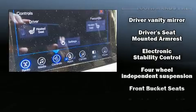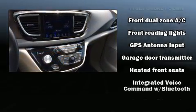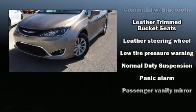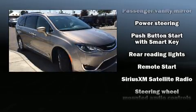Passengers in the third row enjoy seat-back reclining functionality, providing an extra level of comfort and convenience. In the event of a rollover collision, side curtain airbags provide additional protection for outboard seated passengers.